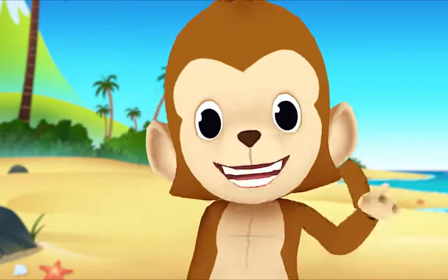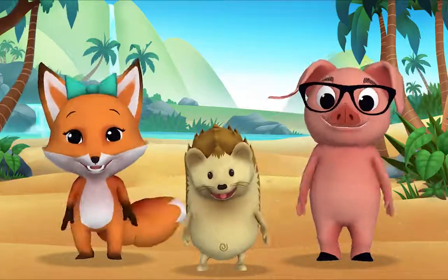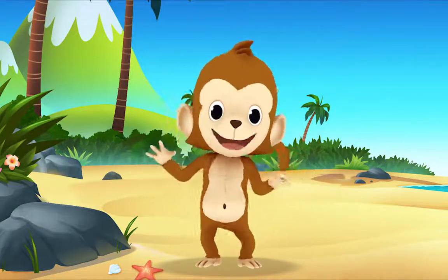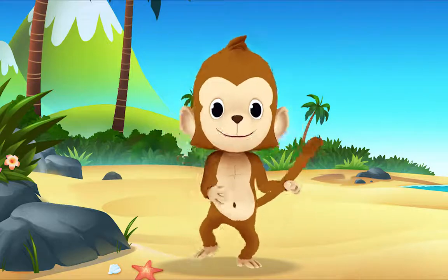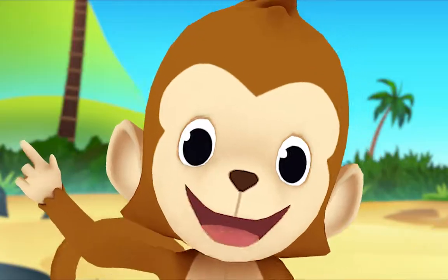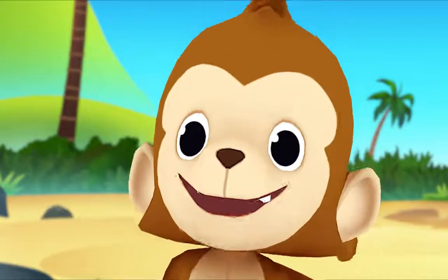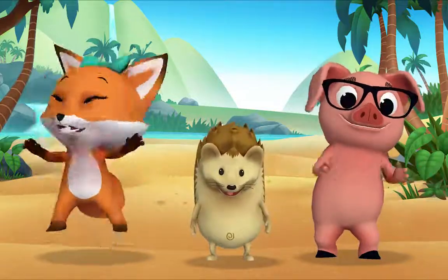Let's do the monkey dance! Yay! There's a brand new dance. You need to count to do each move the right amount. There's a special number, the number 10. Come on and count with me. Get ready to do everything 10 times!